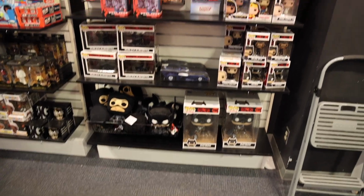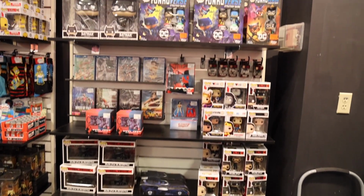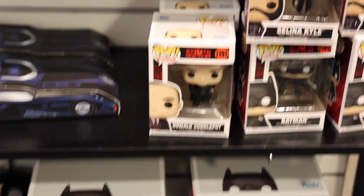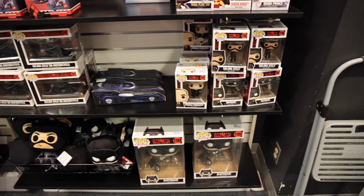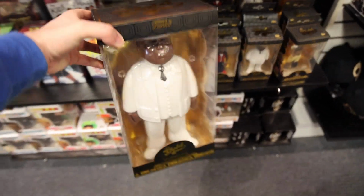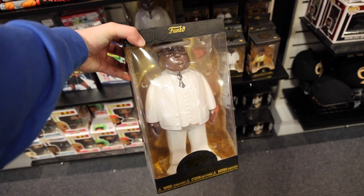All right, everybody, so we've made it over to one of the sections that has Pops. This is the Batman one. I was going to say that I need the Oswald Cobblepot, but we actually got this one over at Mastermind Toys a couple seconds ago. But there was another one that I was looking for back here, and it was this right here, guys, the Notorious B.I.G. Funko Gold. I believe that this thing is a foot tall. I am definitely grabbing this today.